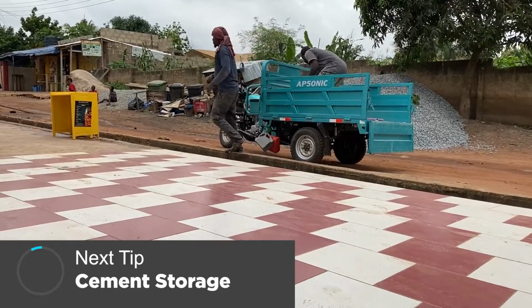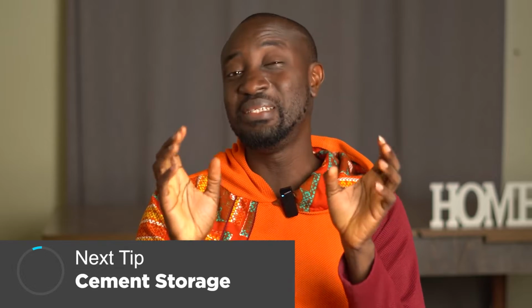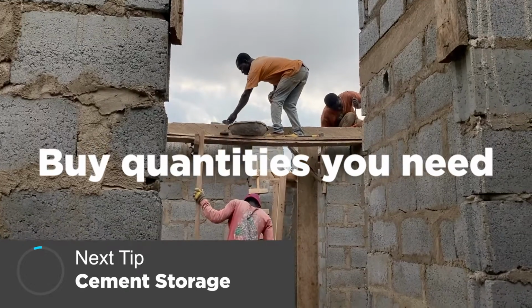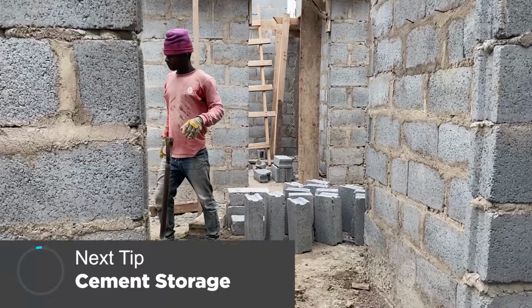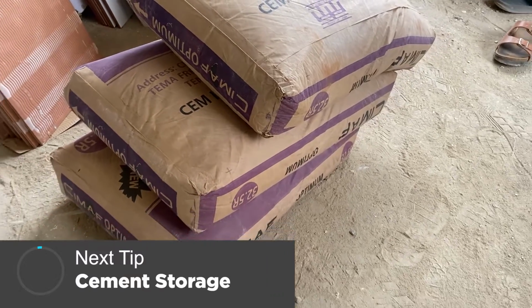Again, another tip that I would give you is to buy the cement that you need, the quantities that you need. Sometimes, especially when it comes to these masons and things like that, who tend not to really plan, they'll say, oh, let's buy 50 bags. And you realize that you're going to need only 20 bags. And then the 30 bags will be lying there expiring, hardening, etc.